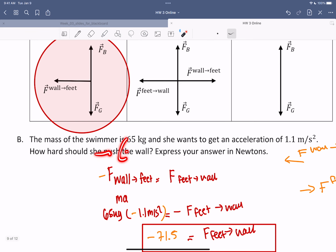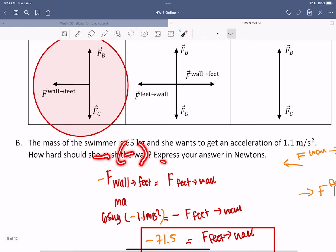So the opposite of a negative sign, right, is equal to the positive. Negative of a negative is positive. So that's where they come up with the whole action-reaction pair idea, right? It's equal in magnitude, just opposite directions, right?